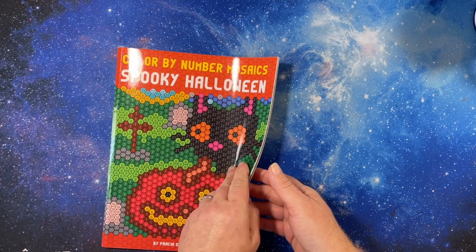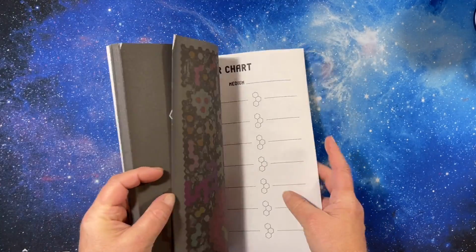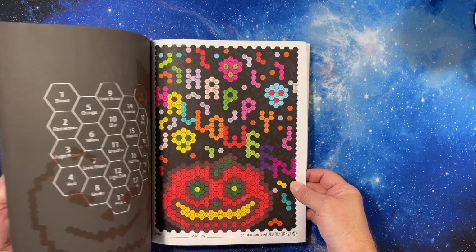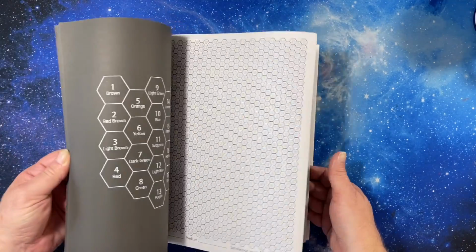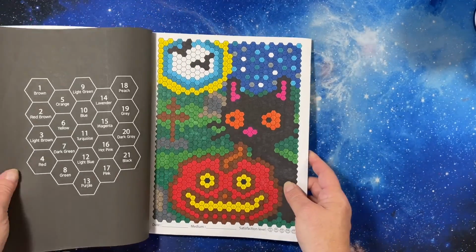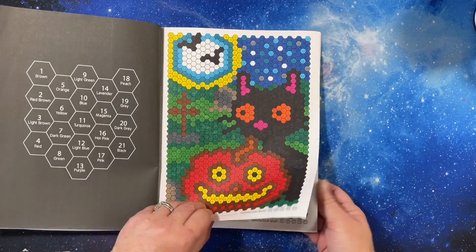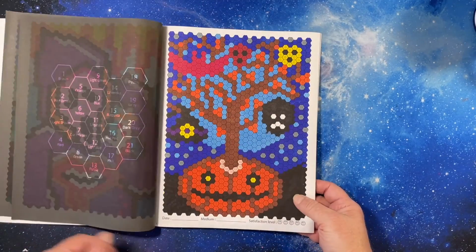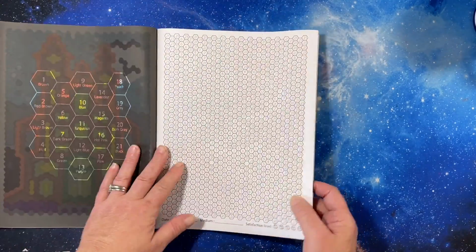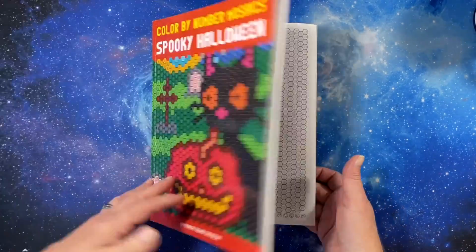Color by Number Mosaic Spooky Halloween. I have done a couple of these. This is by Prachi Dewan Sachdita. I did that one. And it looks like I started that one. I thought I did another one. Oh, I did. I did a bunch in the front. I must have decided to go in the back. I did that one, and this one, and that one, and that one, and that one. I don't know why I started in the back and then decided to go in the front.